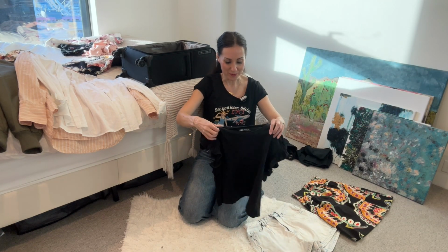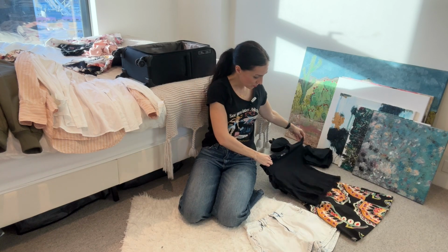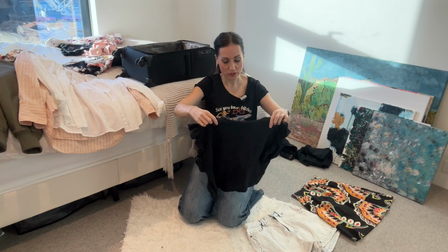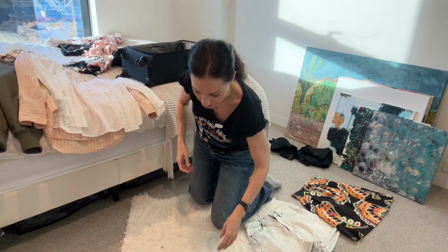Well, we've got this black one. It's old, but it has those nice sleeves. And it goes with both of them, with all three of them. It is quite old, so if I do a lot of shopping in New York, I can throw it out. So we're packing this one. We have a winner. In it goes.